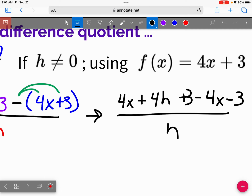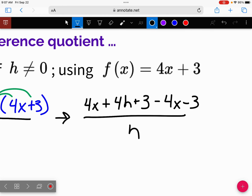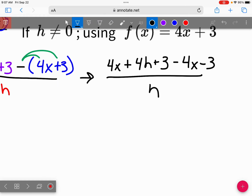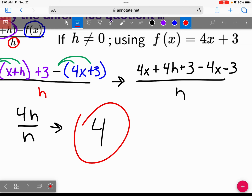So I just did my distribution. Okay, that says plus 3, not a weird b. Fixing it because that handwriting looked awful. Okay. So we're going to combine some like terms up here. What do we get in our numerator? 4h. What's in our denominator? h. So what's our solution here? 4. So all of that for 4.